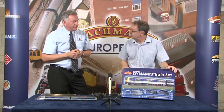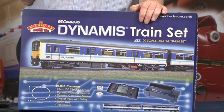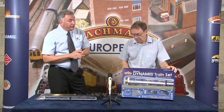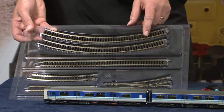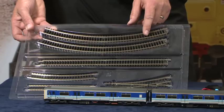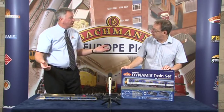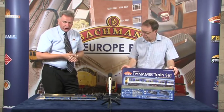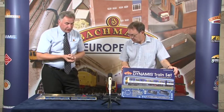It's the brand new Dynamis train set. And we took the decision to put Dynamis into a train set because of its simplicity. What you get in the train set, obviously you get a track pack, which is capable of making up the oval with a siding. And it says here 940 millimetres by 1500 millimetres. Yes, so it's a nice size starter track. And you can buy additional track from Bachmann to expand that up if you wish as well.